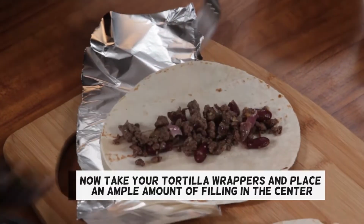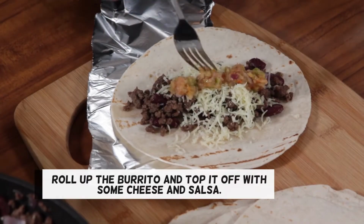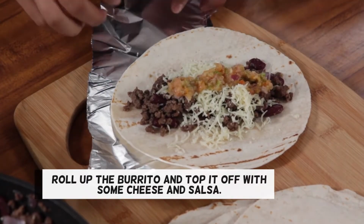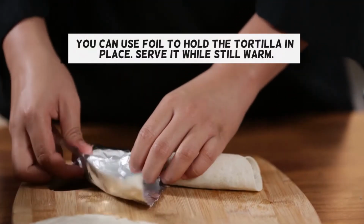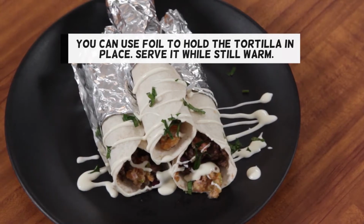Now, take your tortilla wrappers and place an ample amount of filling in the center. Roll up the burrito and top it off with some cheese and salsa. You can use foil to hold the tortilla in place. Serve it while still warm.